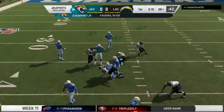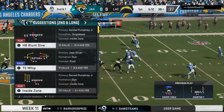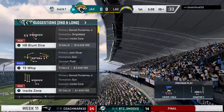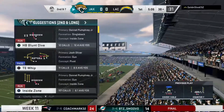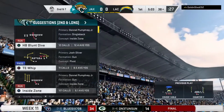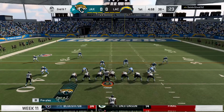Well, they're going to get about 3 here out of this first down run, and that'll bring up 2nd and 7. It's Melvin Ingram on the tackle. Well, I think that's what they're going to need to do here in the first half. You've got to take some pressure off of this young quarterback, and no better way to do it than to establish the running game early. The last run got 3. Now here's 2nd and 7.